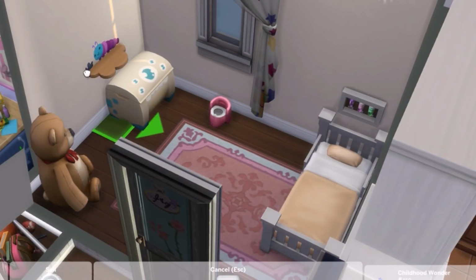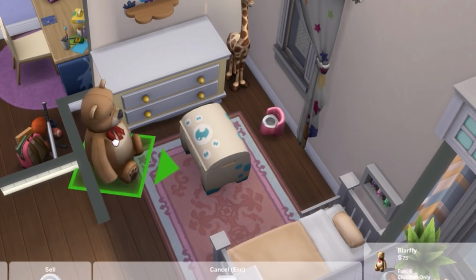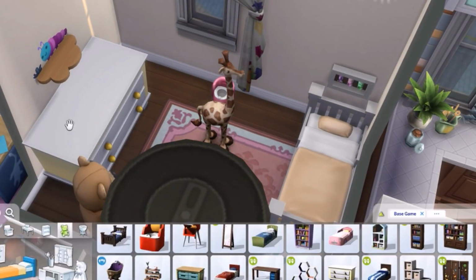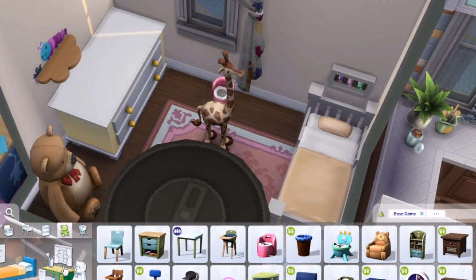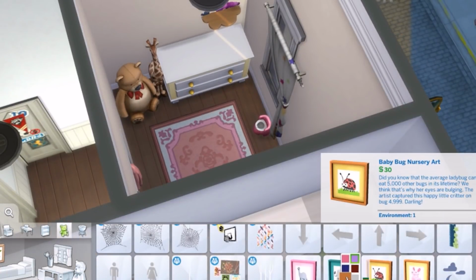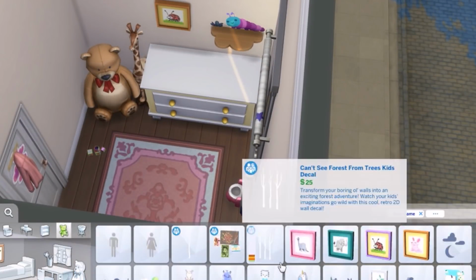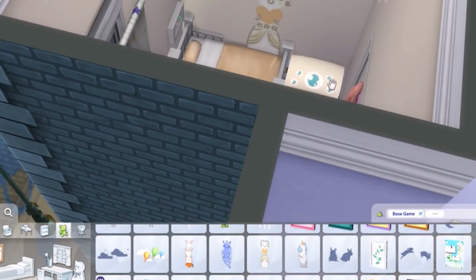Nothing too special. Oh my god, I can't believe I almost forgot to mention the toddlerhood stuff pack. Oh my god, or game pack, what is it? It's a stuff pack. I am so unbelievably excited. I can't even talk. I'm all tongue-tied. I'm so excited for that pack. It looks so super cute.